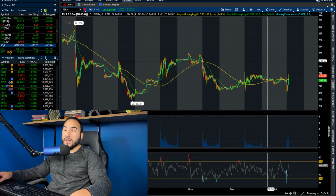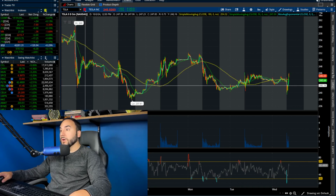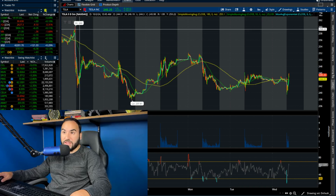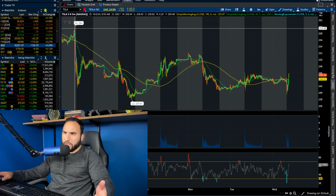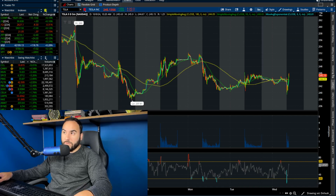This right here is the 5-day, 5-minute chart. We've been running from 240, 237 on the low end to about 260. That was the high from around a week ago. Yeah, last Wednesday we hit 260. So we've been all over the place.